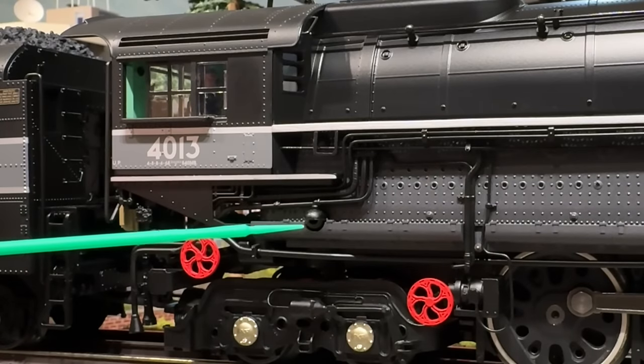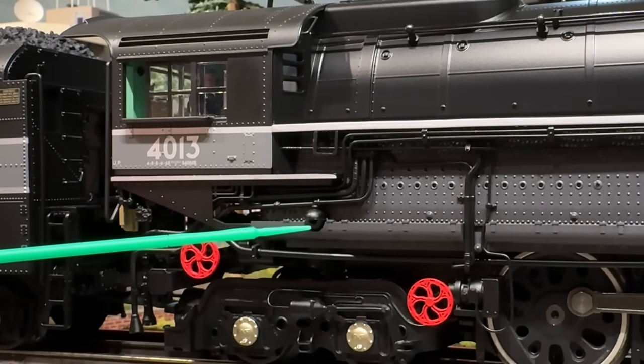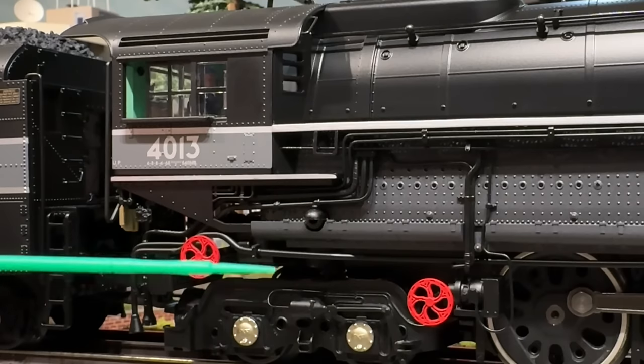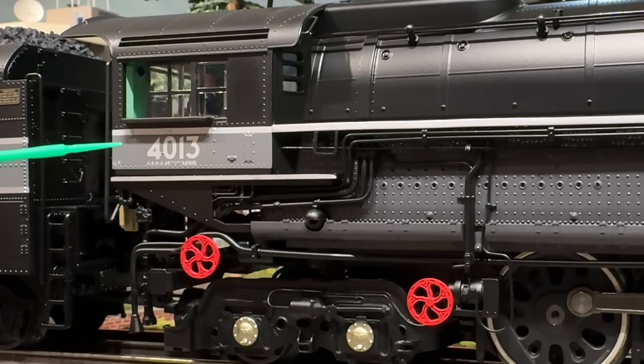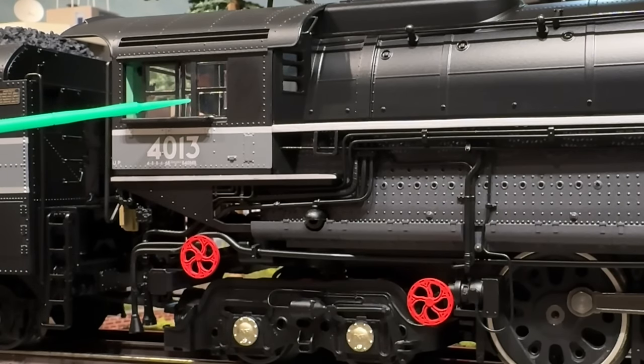Right here, there's a little hole for the blowdown steam effect. So when that's activated, steam will shoot out of this hole, and there's one on the other side as well. And then under the cab window here, I love this sort of Greyhound striping. It looks fantastic. And then the cab windows, they slide back and forth. Everything just looks amazing here.